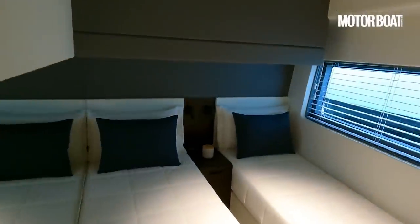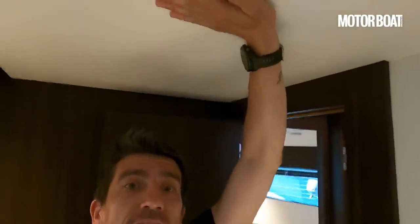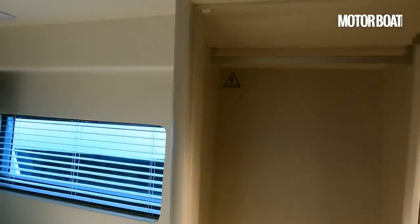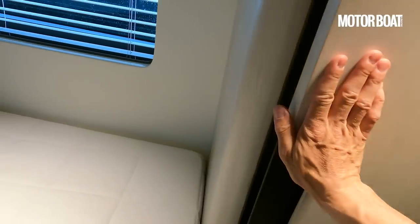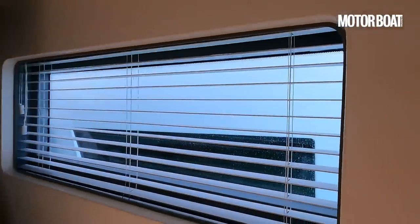And the twin cabin on the port side, that's a fixed twin, so it doesn't convert into a double. But again, headroom, really, really outstanding. Got to be around about 6'7", I would think. And again, a similar size of cupboard with hanging storage and drawers, plus power points for your various knickknacks. And a properly generous window too. Lots of light, lots of views all over this boat.